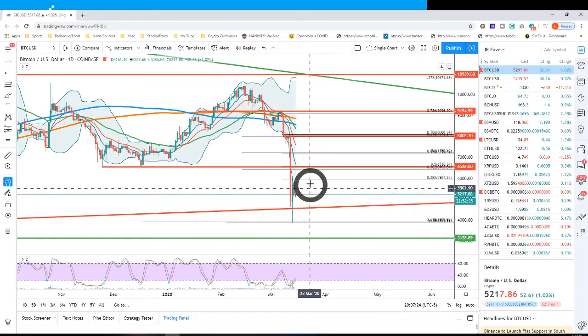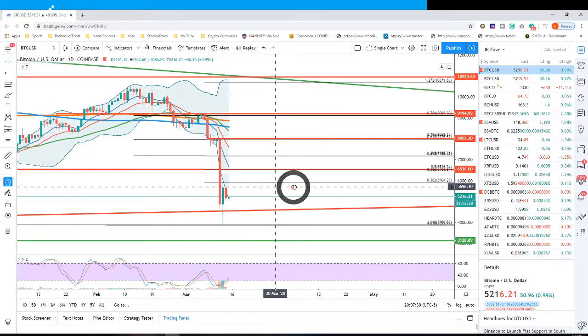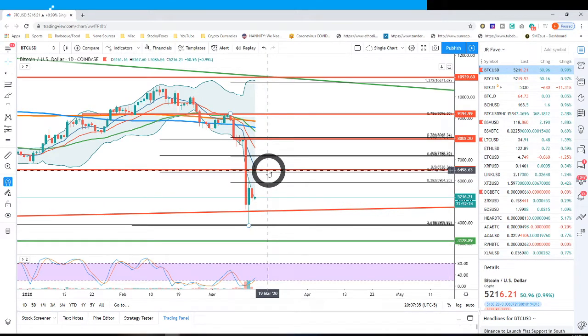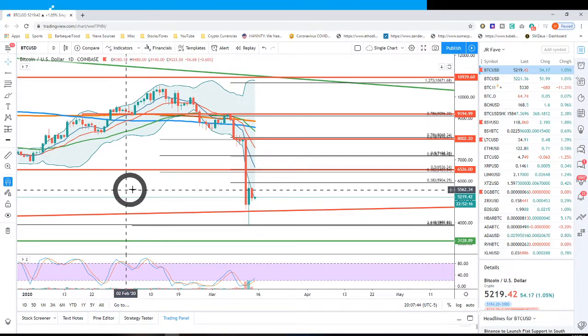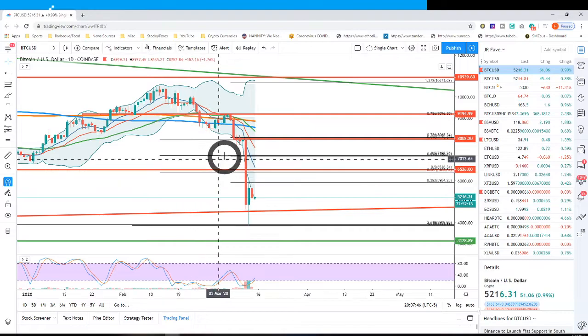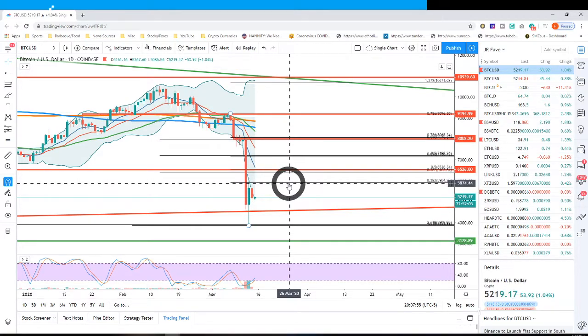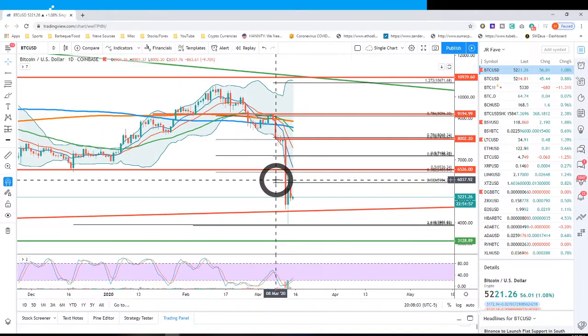Just keep an eye on the 10 EMA. That doesn't mean you can't trade this. You can trade it, but you have to be careful when something gets to a resistance zone. Don't think that that's the ultimate bottom. I've proven that by going back and showing you what happened back in 2018, early 2019. So just keep that in mind. We've got resistance zones right in here. The first one is at 5,900, and then you go up to the more important one, around 6,500. So that's what I'm looking at on Bitcoin.